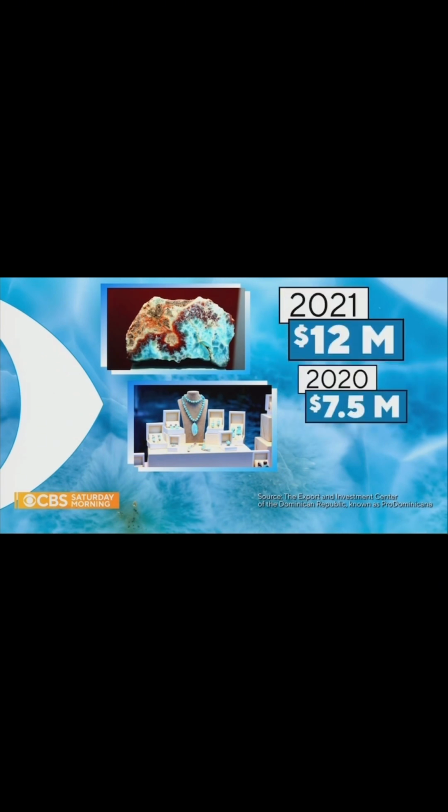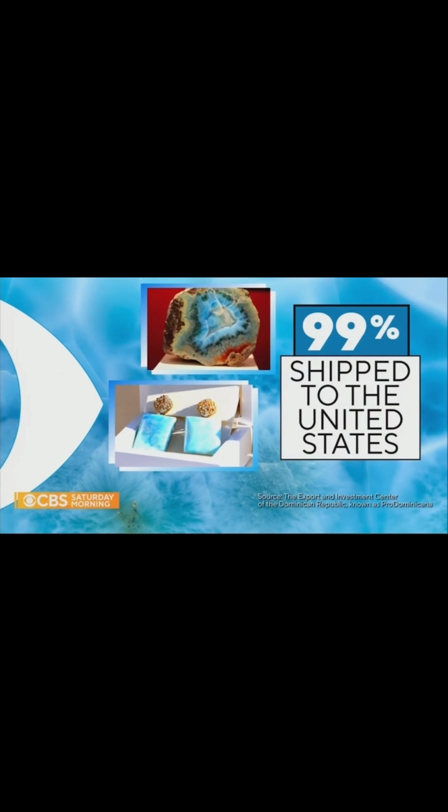It's estimated the value of Larimar jewelry exports soared in 2021 to more than 12 million, up from more than 7 million in 2020 and just over a million in 2018. 99% of all exports were shipped to the United States.